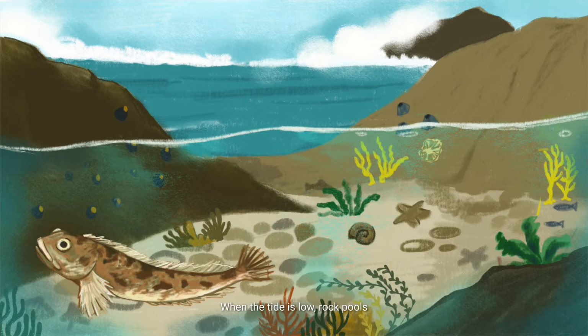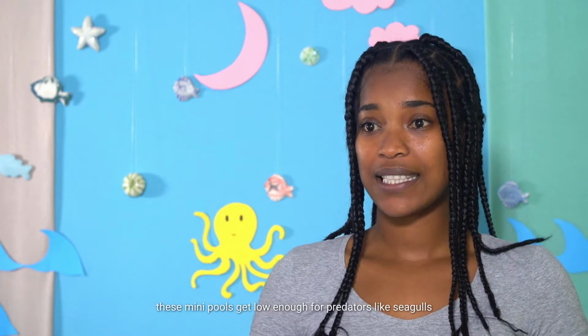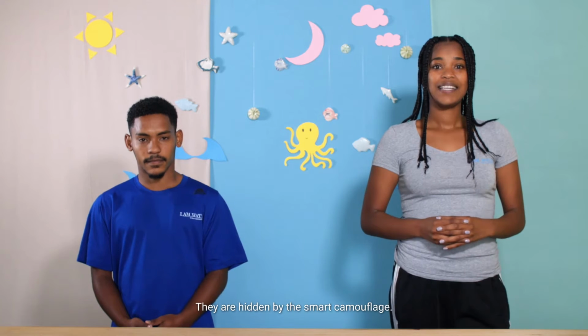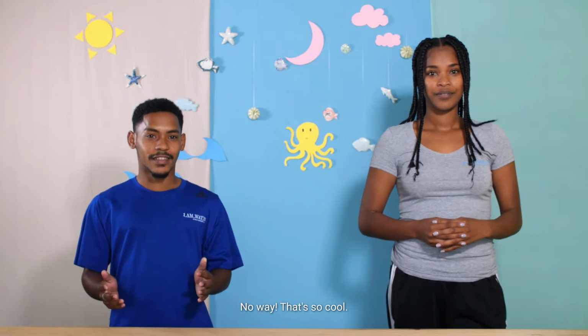When the tide is low, rock pools can start to dry out and the water level in these mini pools gets low enough for predators like seagulls to see fish to hunt. But not the clipfish. They're hidden by their smart camouflage. They can also jump from rock pool to rock pool if the water level gets too low. No way, that's so cool.